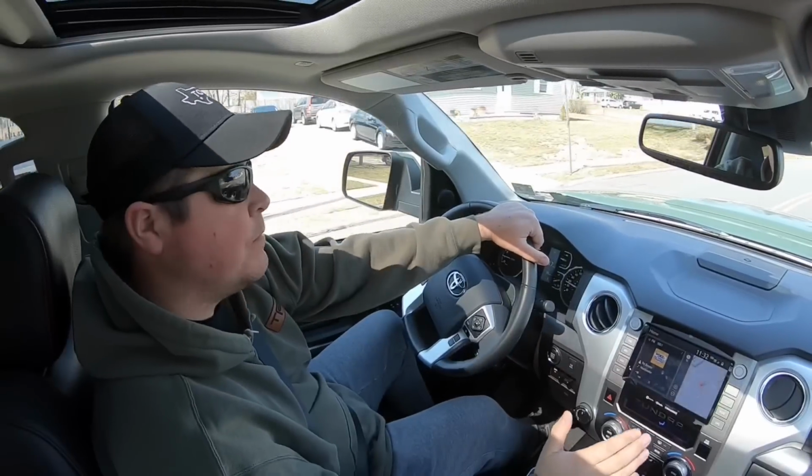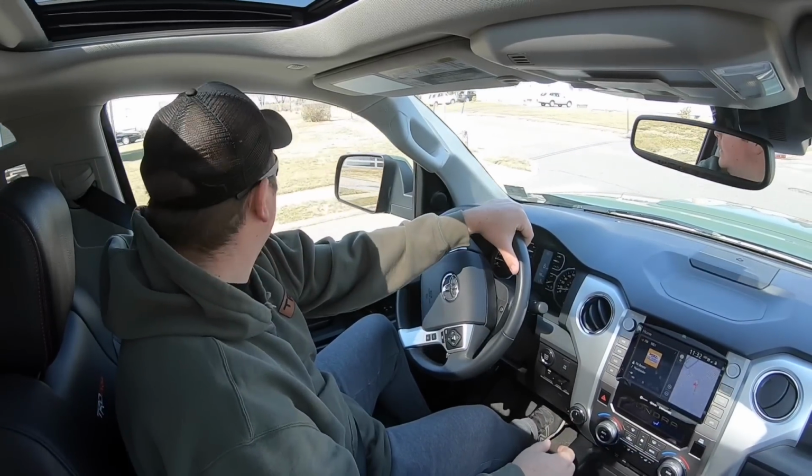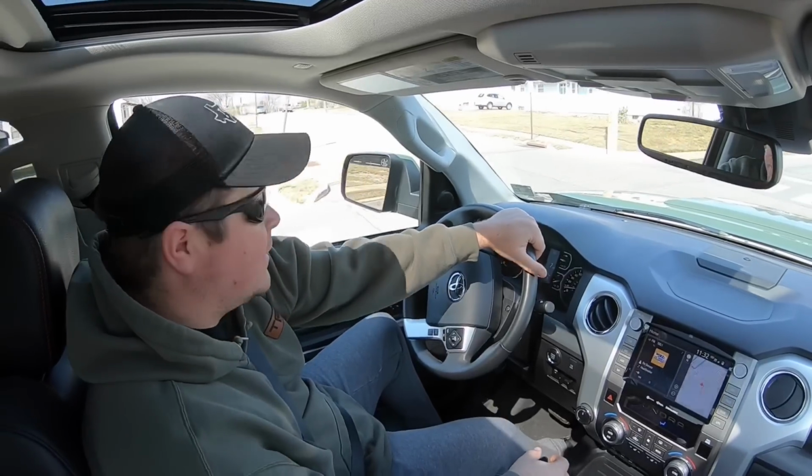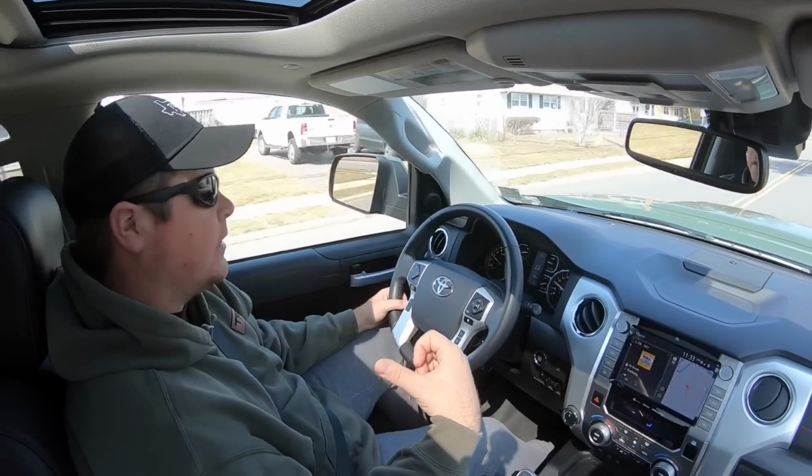All right, there are 3 more items we have to talk about on the pro list, so I thought it would be better to take a ride with the truck because it has to do with those types of things. Number 1, TRD Dual Exhaust.